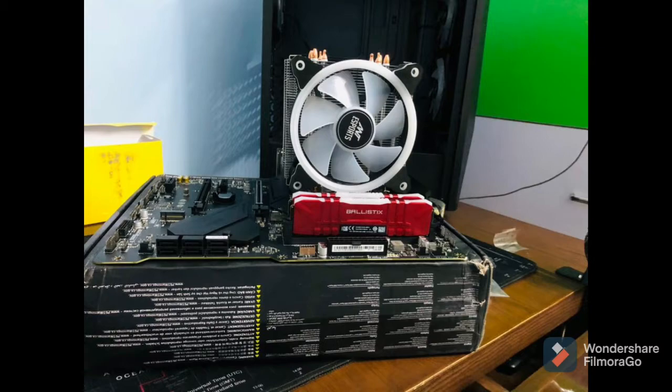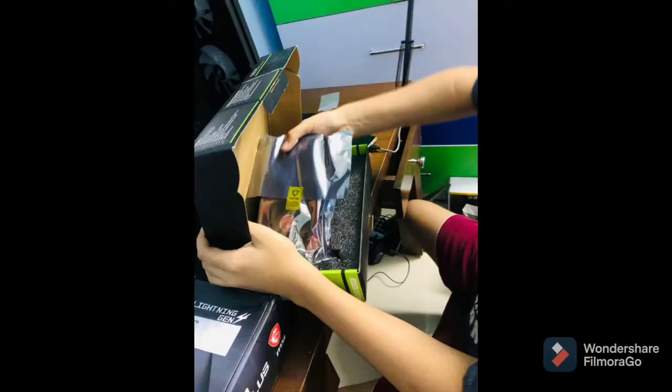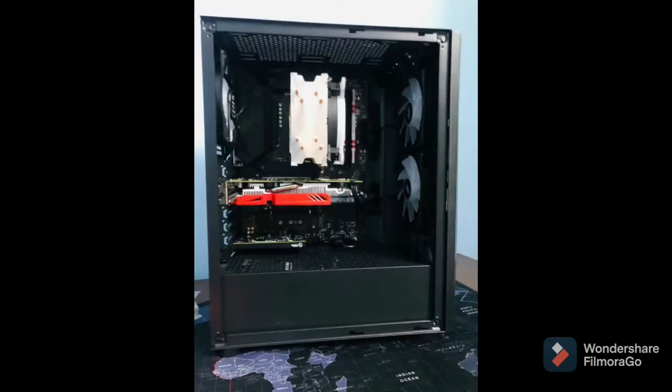Now this is the photo of me after I had installed my heatsink. And then this is the photo of me after I installed the motherboard, everything inside the case. This is me taking out my graphics card, a GTX 1650 Super, and then I installed the graphics card in the case, in the PCI slot.